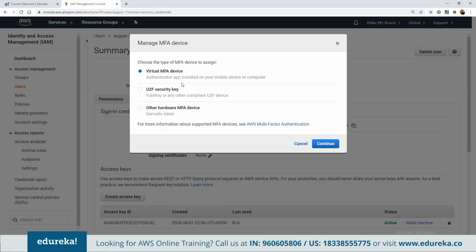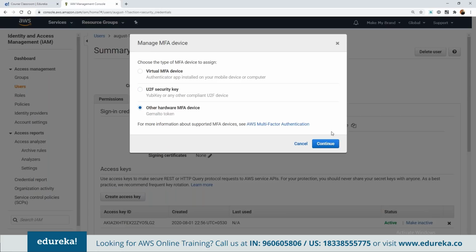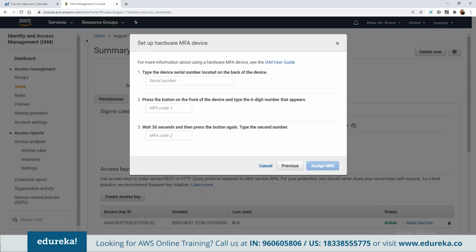There are three ways of assigning MFA. We can use the virtual MFA device. We can use a U2F security key, or if we have access to another hardware device, then we can choose that as well. For the U2F security key, if we do have access to the key, then we have to plug in that key, and only then can we start using it. If we don't have access to a U2F key but have any other hardware device connected, then we can choose any other hardware device.